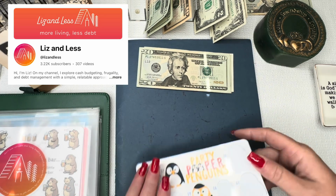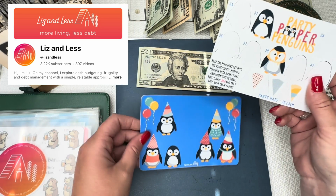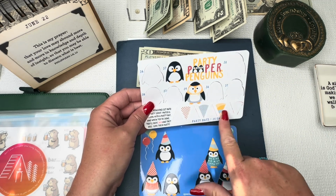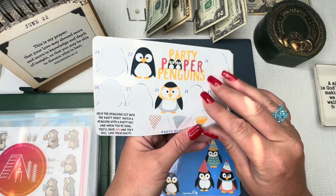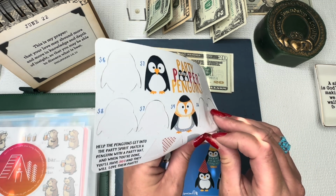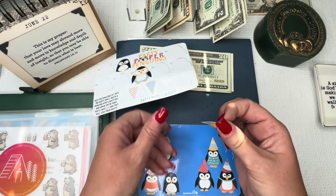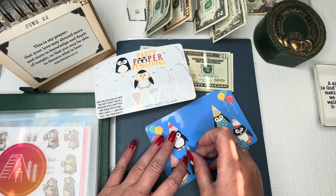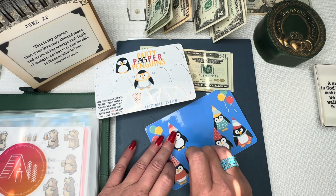Okay, we are moving on to the Party Pooper Penguins, and this is from Liz and Les. So we have a $9 and a $7 penguin, or 3 $5 party hats. I think I'm going to do one of the party hats and make it a little bit less this week. Man, it's not easy to do with these nails.